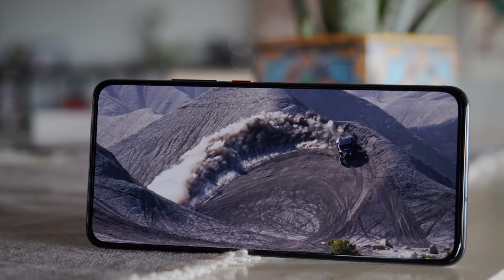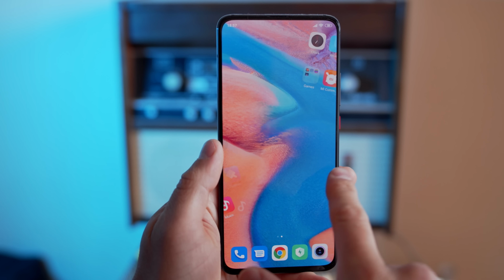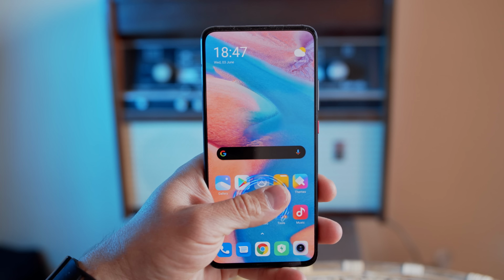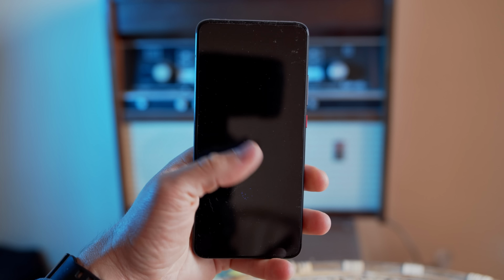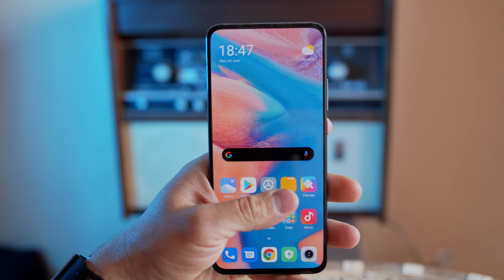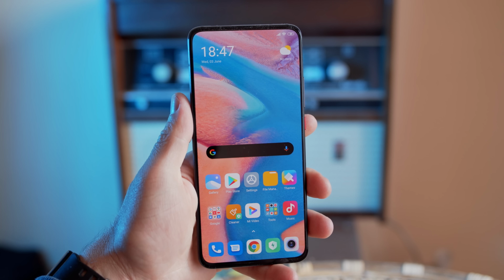You don't get a trendy high refresh rate, just a regular 60Hz, but there is a fast 180Hz touch sampling rate for increased responsiveness to input. Like many phones with OLED screens, the Poco F2 Pro makes use of an under-display fingerprint reader to save space on the body. This one is reliable and fast. It's just the unlock animation that's a bit on the slow side.